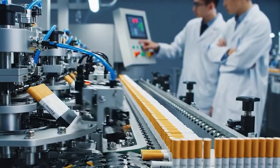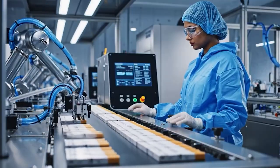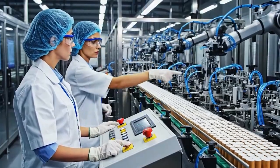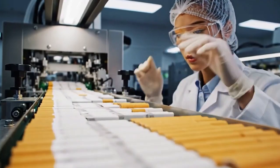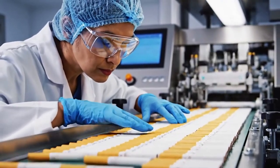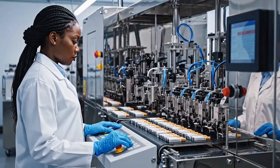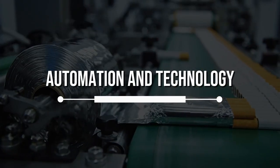The precision required is equally impressive. Despite these enormous production rates, modern factories maintain defect rates below 0.1%, meaning fewer than 1 cigarette per thousand has any quality issue. This level of quality control requires constant monitoring, instantaneous adjustments, and maintenance procedures that keep machines running at peak performance. Automation and technology.